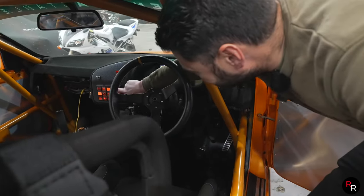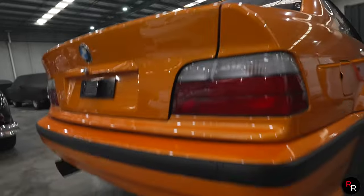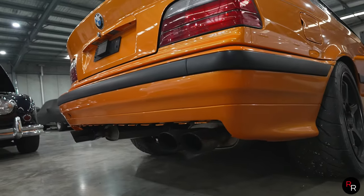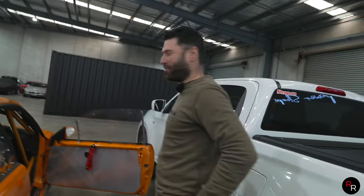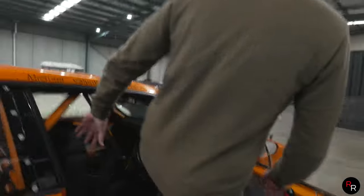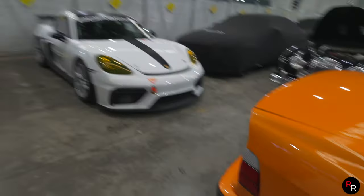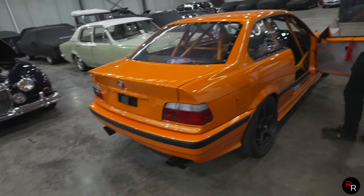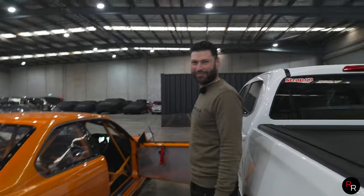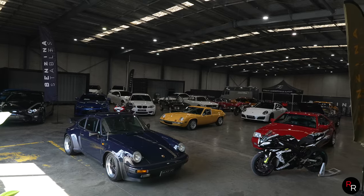This must be a blast to get out. It is. Very tight to get in though, I imagine. Very cool. Too good, man. Do you guys race with this one as well? That's a separate race car. Yeah, man.